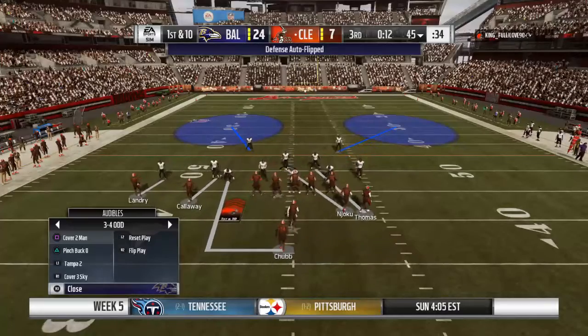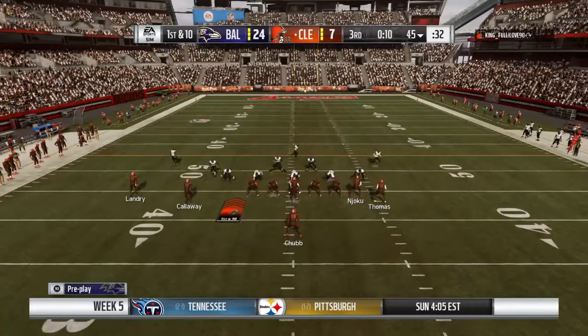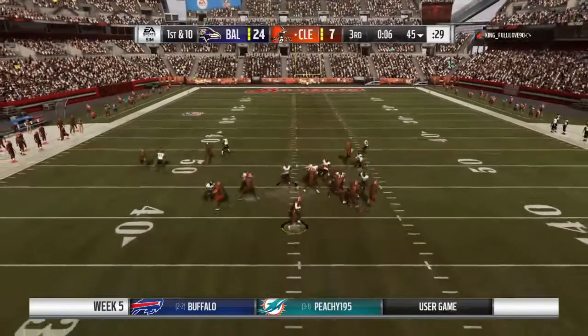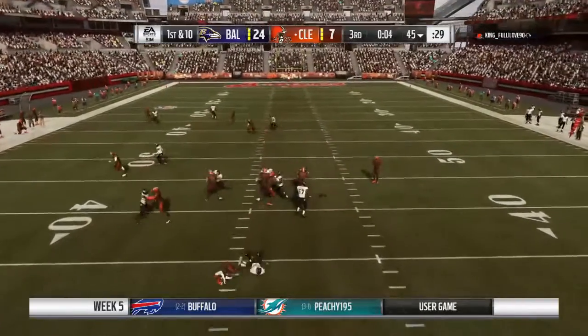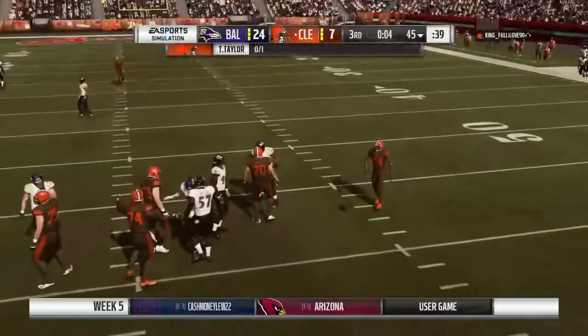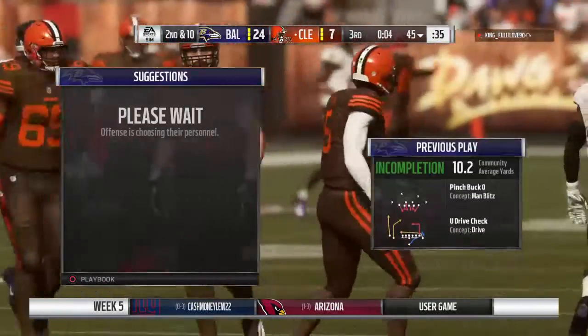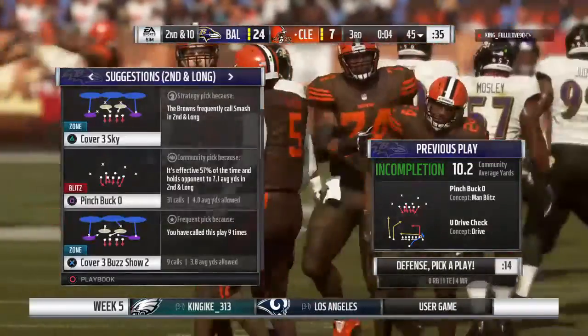Why? He scrambles and picks up a first down. But what else does he do? Protects himself by sliding and avoiding the big hit. Double plus, big time play. And he'll be hit as he releases it, and that'll fall incomplete. Landry the intended target, and that'll bring up second down.